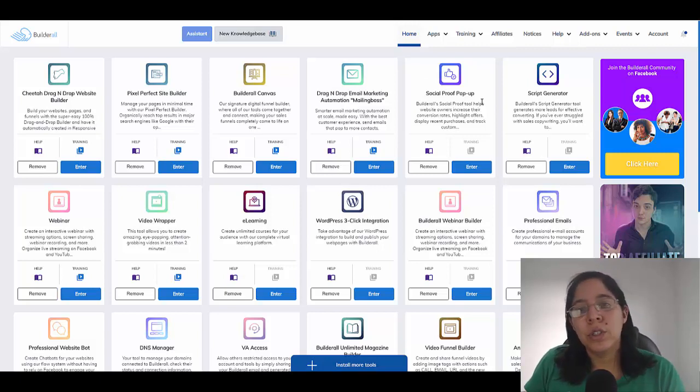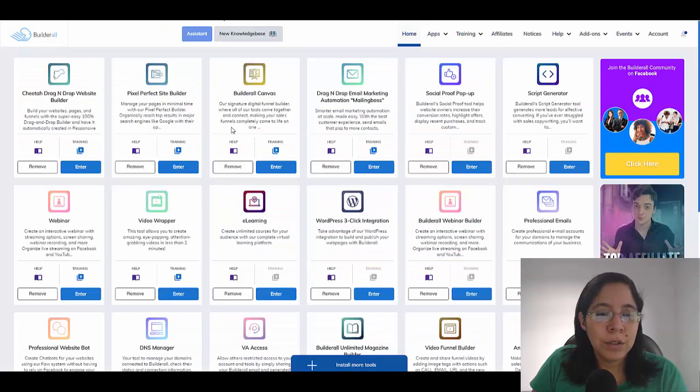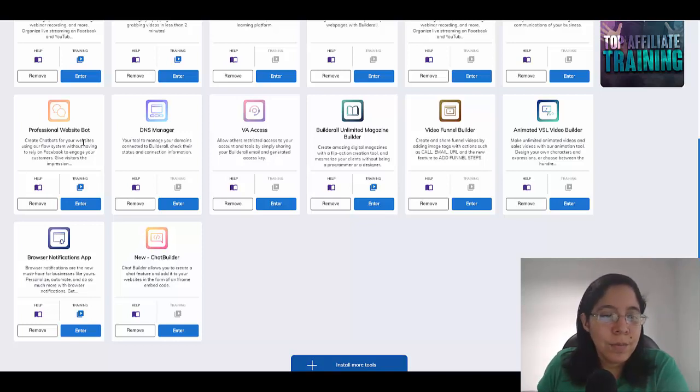Also, the social proof, which is a pop-up. Whenever someone makes a purchase, it's going to show here in the corner, saying, hey, Pepito from I don't know where just made a purchase. You can model what you see on this page or any other pages. So it's not hard to do this with Builderall. Something really important is that you can connect your domain and have a professional website. Also a chatbot: if someone has a question and maybe you are not there to be talking with people, this is an actual chatbot that is going to be doing the sales for you.